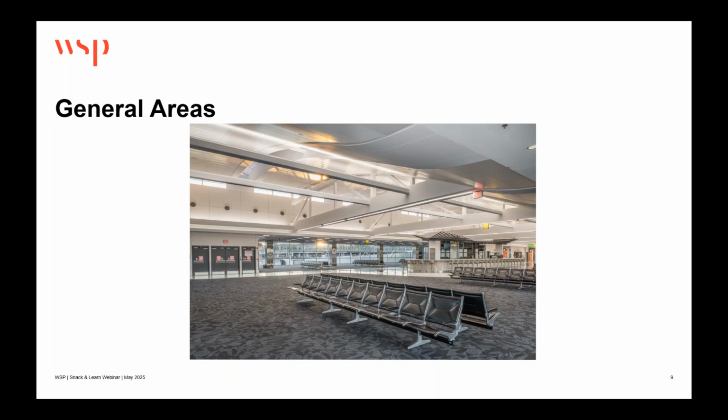And then in the circulation areas in the center of the terminal, we have a taller ceiling, and we're able to emphasize the height of that space with a little bit of uplighting and provide a little bit of a different quality of light for the folks as they're navigating the space, looking for signage, looking for their gates.